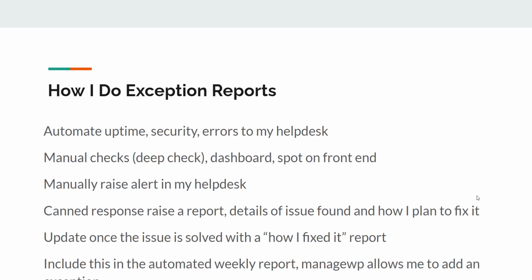Personally, how I do exception reports: I've got a series of automated uptime and security alerts that generate an email to my help desk. So it'll raise a ticket in my help desk, which I then respond to. I also do manual checks I call deep checks. Again, I keep talking about this, but I'll cover it in another video. It's quite a big topic.